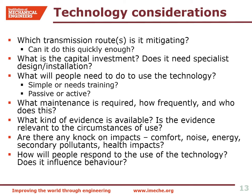It's no good just thinking, hey, we've bought this now, it's going to work and solve our problems. We need to be careful of the evidence that's available and whether the evidence is actually relevant to the circumstances of use. So buying an air cleaner that's been tested in a 20 cubic meter sealed chamber with no ventilation, is that actually going to work in your large open plan office, which is ventilated? I've mentioned already knock-on impacts, secondary pollutants, comfort, noise, etc.